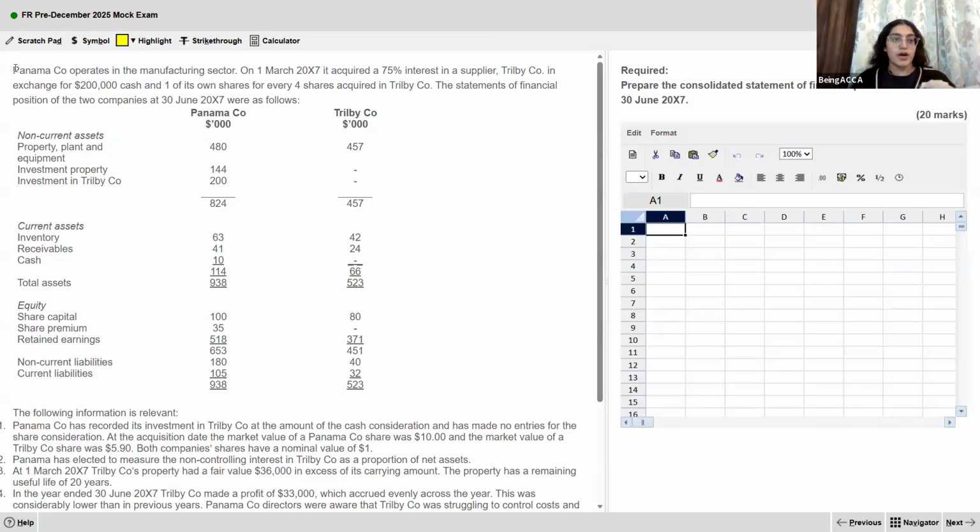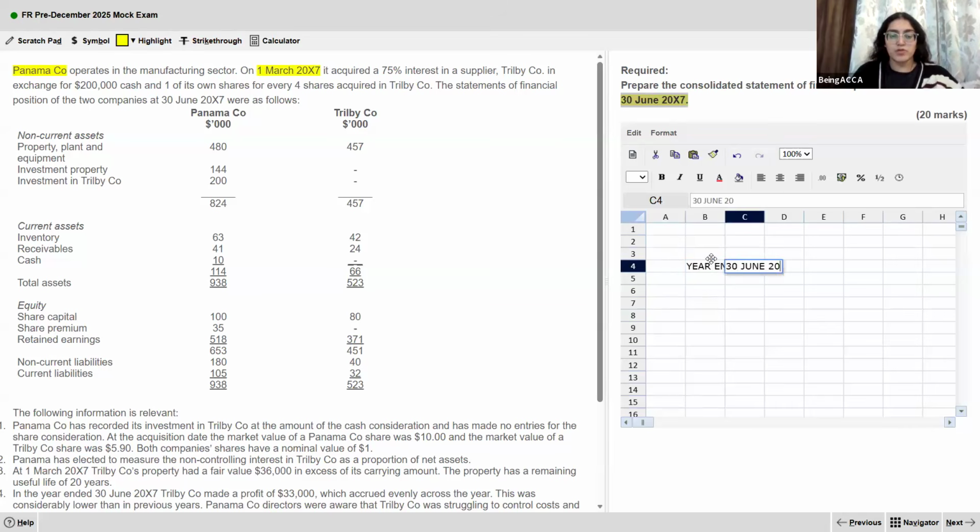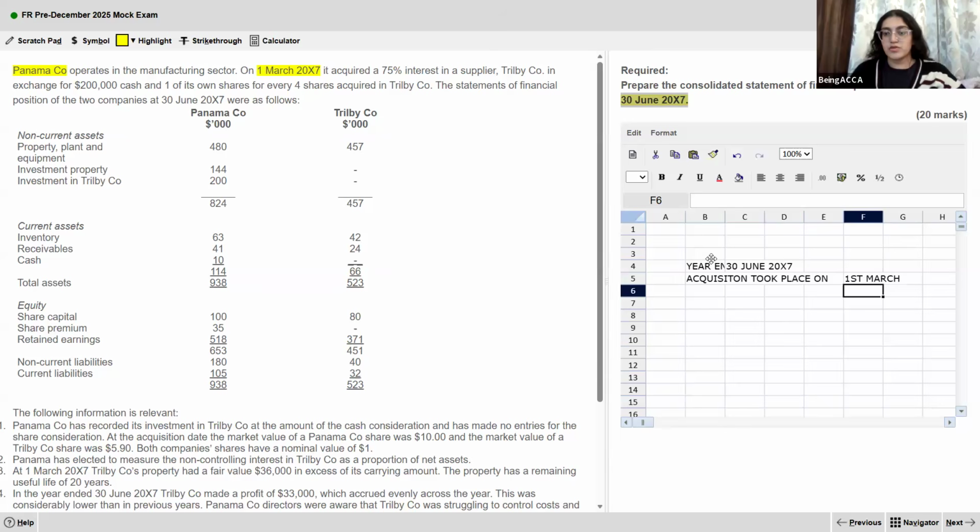So it says that Panama Co. operates in the manufacturing industry sector, and on 1st March 2007. Right. Now let's quickly check what the year end is. So the year end is 30 June 2007, and acquisition took place on 1st March, right? So how many months into the year?